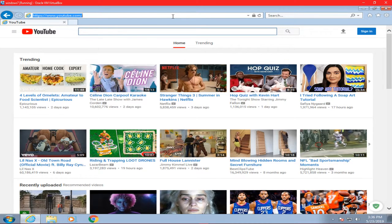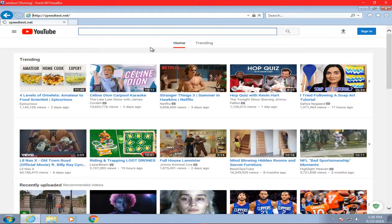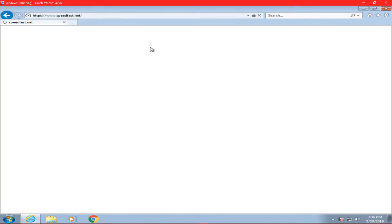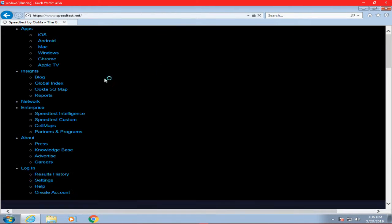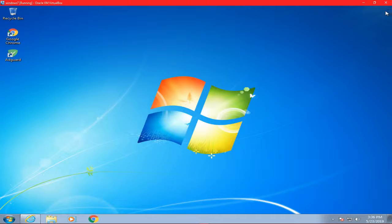Let's try doing a speed test. It's going to encrypt my data, though. I think it's going to be encrypted. Okay, this doesn't work. Let me try doing this a different way. I copied that. Let's go to Chrome. I have AdGuard. I'm just too lazy to install AdBlocker. And this is off of my external hard drive.